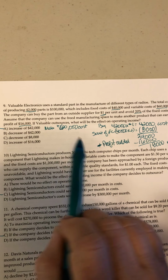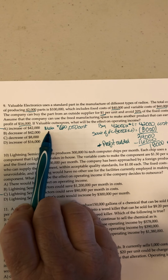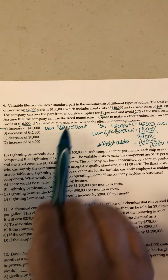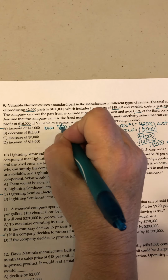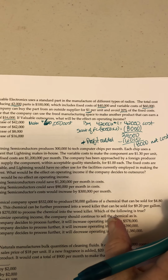All right, so we need to figure out if they should keep making it or if they should buy it. If they're making it, it's going to cost them $60,000, which is the variable cost. Then we have to figure out what the net cost is to buy it.